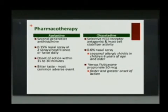Now, olopatadine, on the other hand, is a selective H1 receptor antagonist and mast cell stabilizer. It comes as a 0.6% nasal spray. It can be used in children 6 years of age and older. Okay? Versus an intranasal corticosteroid spray like fluticasone propionate, 50 micrograms, it has a faster and greater onset of action. So olopatadine is now also being combined with fluticasone.